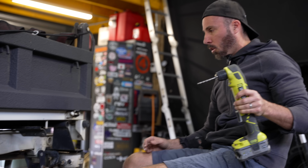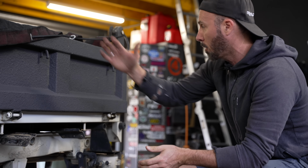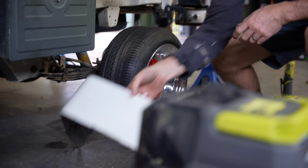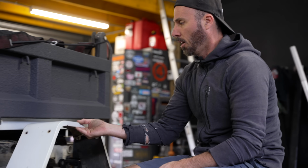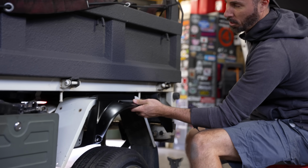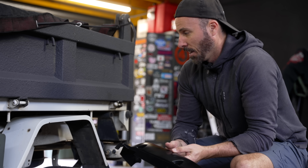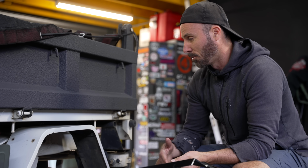So the flares that we ordered for this little truck are not actually made for trucks that have a tip on the back. What that means is this here is the little over-wheelie thing that goes like this. And if you look at the piece that goes over it, it is clearly designed for a different kind of truck. So it just doesn't line up. So we had to think of some other way of covering this.